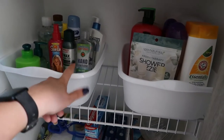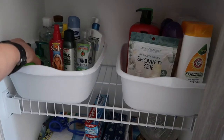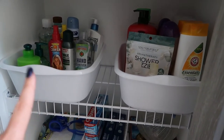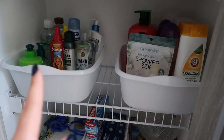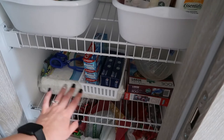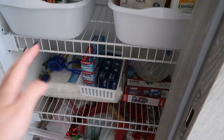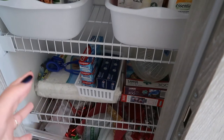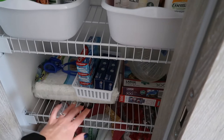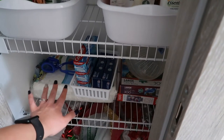Here we have lotion, hand sanitizer, bug spray, aloe vera, some hair stuff. And I'm actually going to put my hair treatment in here too, so give me a sec. But then down here, I think I'm actually going to leave this hamster bedding because we don't have a hamster right now, but we might get one again one day, so we'll just leave it here. It doesn't take up much space anyway. We could put the toothpaste on top of that. I'll probably put the toilet paper in here as well.